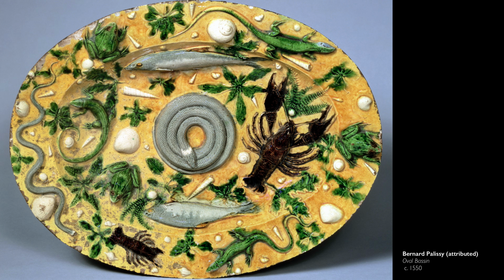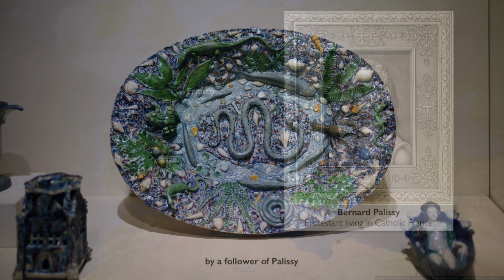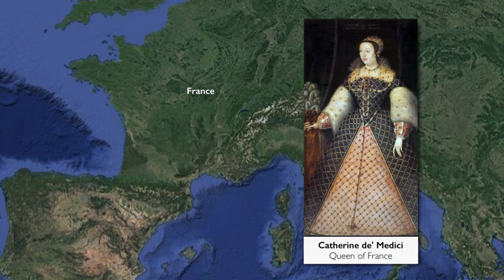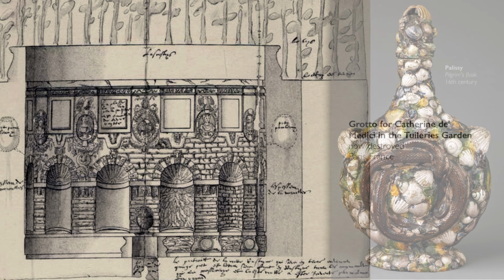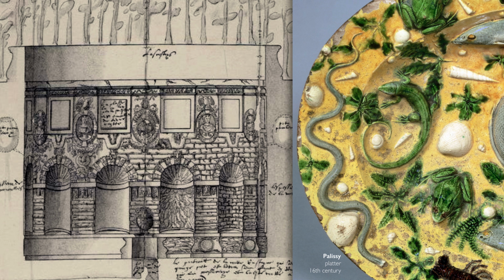Palissy himself is a really fascinating artist of the time. Not only did he become incredibly famous for this technique, he had many followers, of which this artist is one, but he himself was a Protestant living in Catholic France. But because he was so exceptional as this Renaissance man who was involved in so many things, he was protected by his patrons. And in fact, he had two very well-known female patrons, one of whom was Catherine de' Medici. And in fact, he made a grotto for Catherine de' Medici in the Tuileries in Paris. Partially, he got that commission because of his fame surrounding his interests in natural science, natural history, in ceramics, and other types of art making.